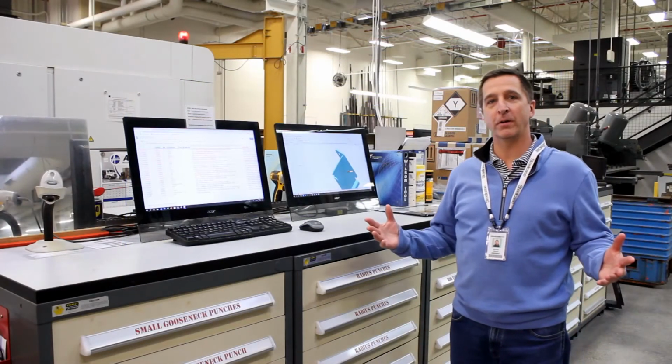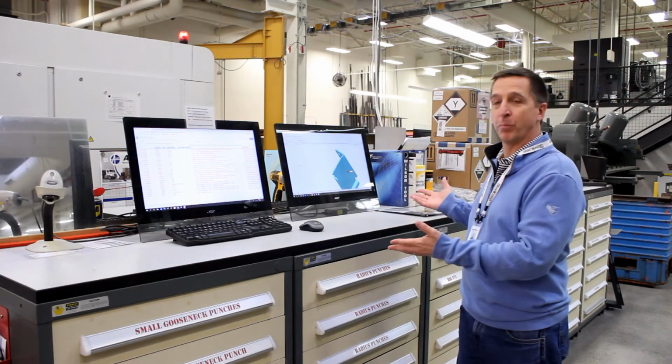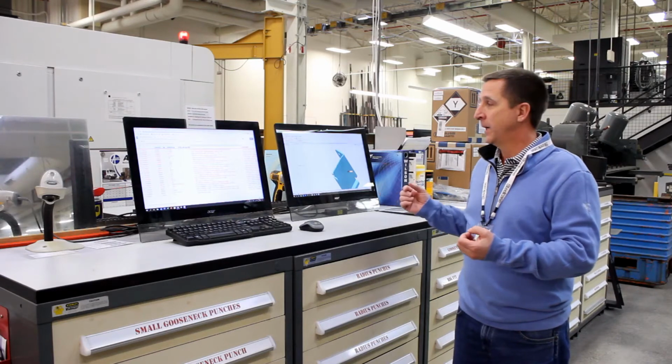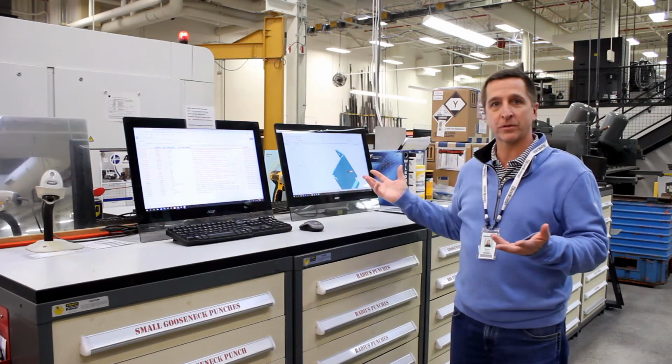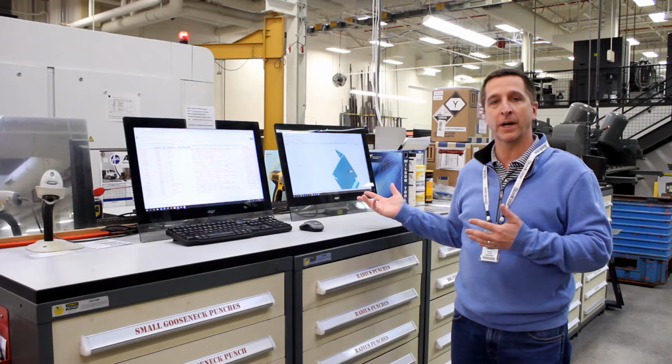We're at the sheet metal department here. What I'm going to show you is a couple of displays that we leverage here in the sheet metal group. These are both touch screens. We also have a keyboard and a mouse. Personal preference for the team to leverage.